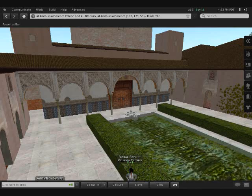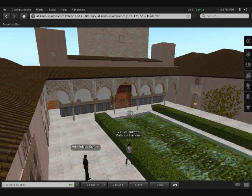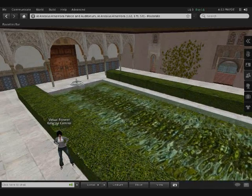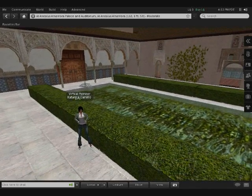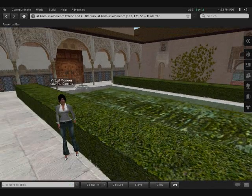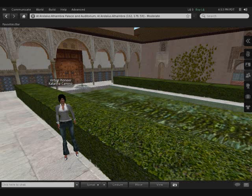The water in this pool traditionally served as a mirror that reflected the towers that surrounded the palace, and so the king could see what was going on in those towers. Okay. And now we're going to continue on.